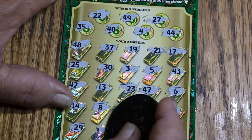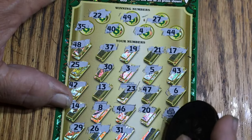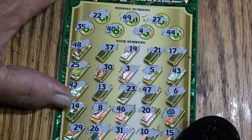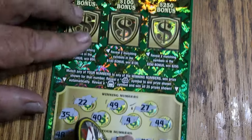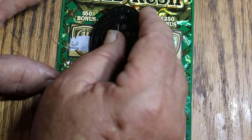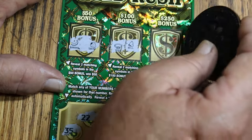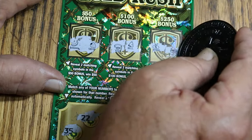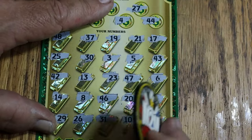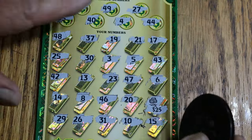29, 26, 31, 10, and my number 15. We'll get back to that. Let's see if anything's up here. We need two identical symbols. There's a banana and a strawberry, a ring and a bell, a bag of cash, and a chest. All right. See, there we go. Huh? Better than the minimum, 25. All right.